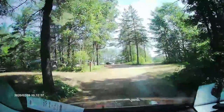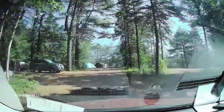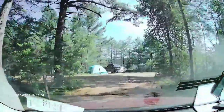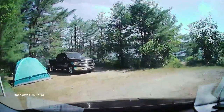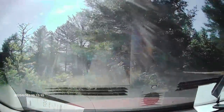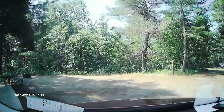Nice trail going down the lake over here. Yeah. Parking. That's a nice campsite. Look how high it is. Oh, yeah. Is this the end of it? Yep. Oh, we go down around the road still. Yeah, this is a campsite over here, eh? Yeah, nice. On a cliff. Yeah, but you can't get to the water.